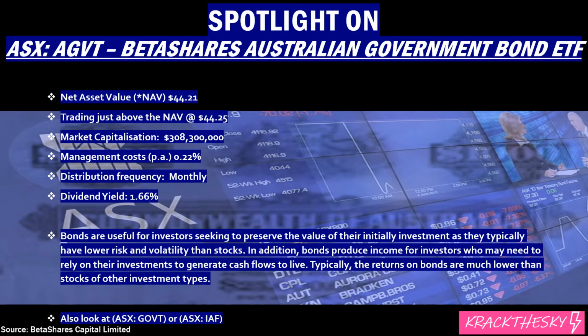So as always, we like to do some extra research. So have a look at GOVT and IAF, and also check out the card. I'll put a link in there for one of those as well.